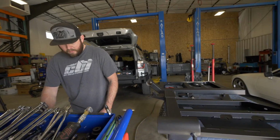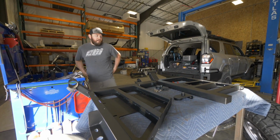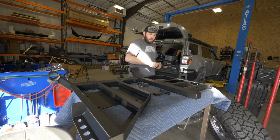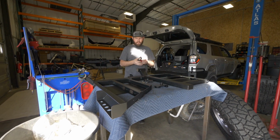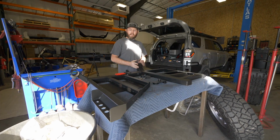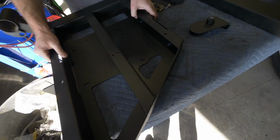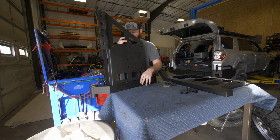The bigger one definitely is nice, especially for setting things down on, or if you're cooking on them. They'll hold about a camp stove, but they're not built to hold the weight of a person or anything like that. And then the Rotopax mounts, that's just a standard. Yeah, so it just mounts right there. Those are the Rotopax mounts.